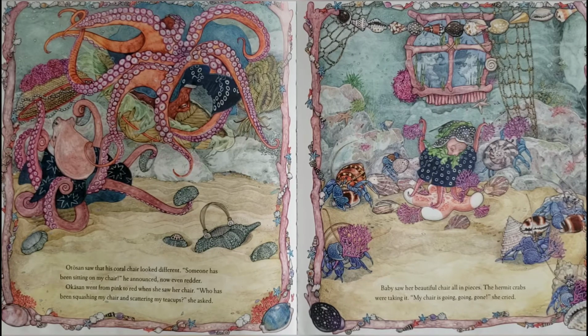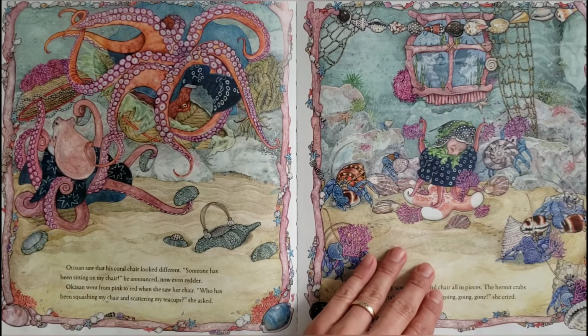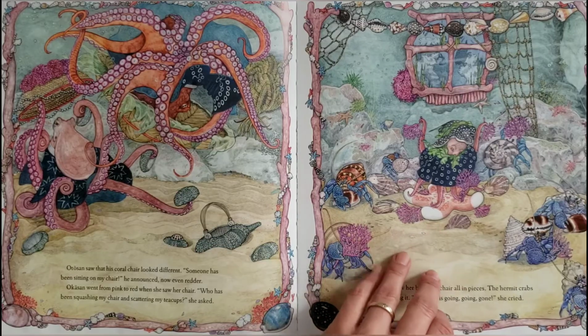"Who has been squashing my chair and scattering my teacups?" she asked. Baby saw her beautiful chair all in pieces. "The hermit crabs were taking it. My chair is going, gone," she cried. Aw, that mermaid broke his bed.